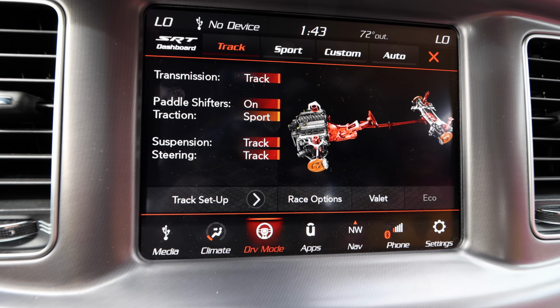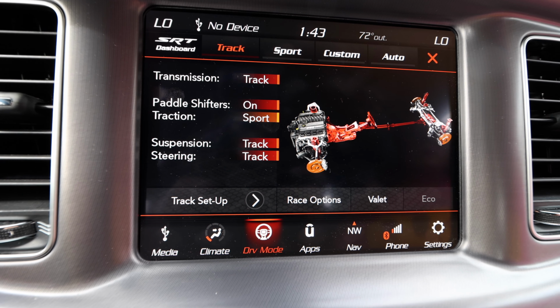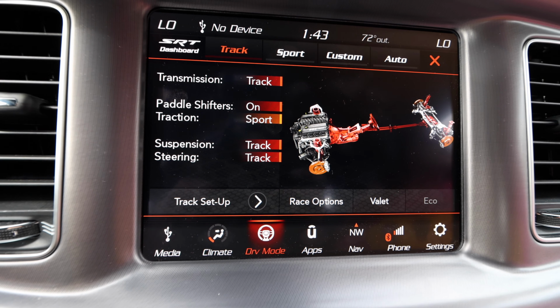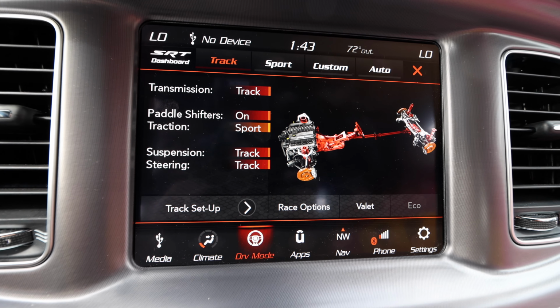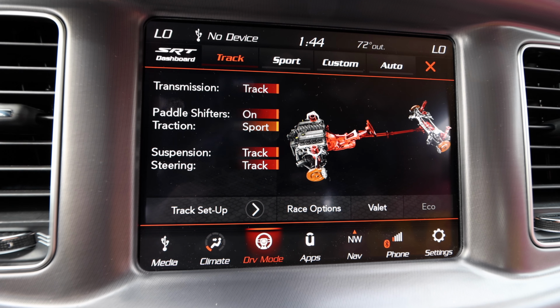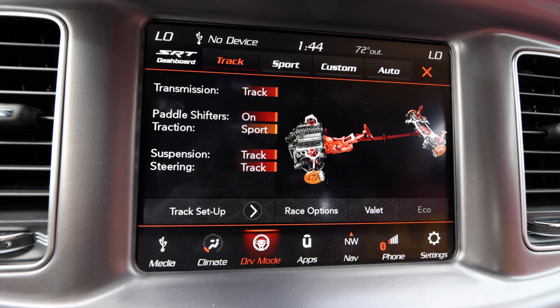Now, when we have the suspension in track mode, you're definitely going to feel every single bump on the road. And that's exactly what you want. It definitely makes a huge difference going from that street mode to the track mode. This isn't just a gimmick of a button. These things actually make a huge difference.